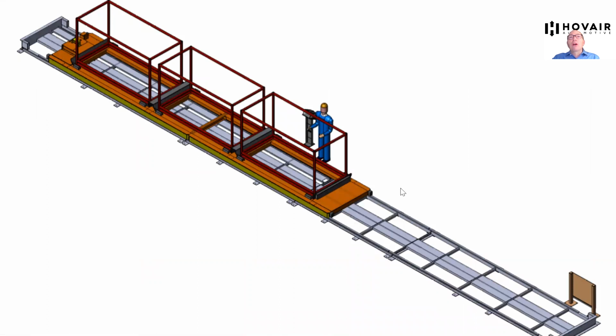Here's a nice picture of a 3-position shuttle. We call this a 3-5 shuttle, if you will. There are 3 racks and basically 5 stations for racks. So as it conveys over, they're able to unload the first 2 while the operator is working out of this station. The fork truck driver is able to exchange those out. Then he moves over, the fork truck can change this one out, etc.